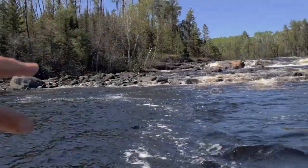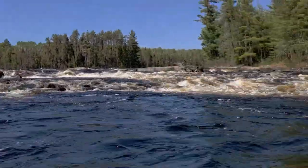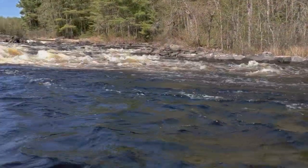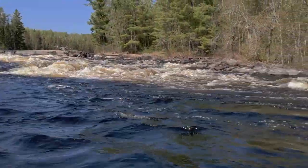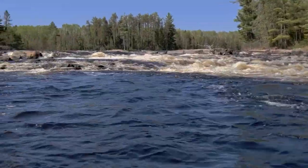Eddying us in and out. It sucked us all the way up to the waterfall. Now it's kind of spitting us out over where the chute is. And I guess we're just going to go along the edge of this. It's taking us for a ride though. It's fun.